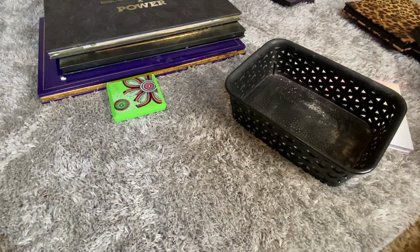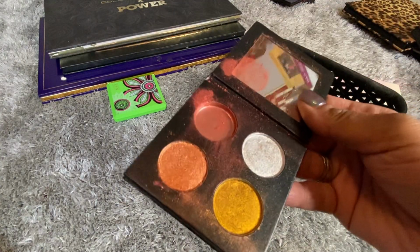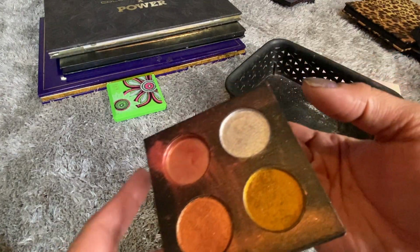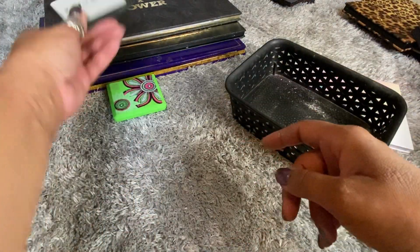Okay, I'll show you this one. This is Kristen Lee Cosmetics. This is just a 4-pan palette, which looks like it has had a major accident. Let me see. Right now, the red, I don't know what happened, but it's gone. I had to dump it. My trash can was right there. But these are beautiful. I will probably depot these and put them in a larger palette, which is what I'm going to do.